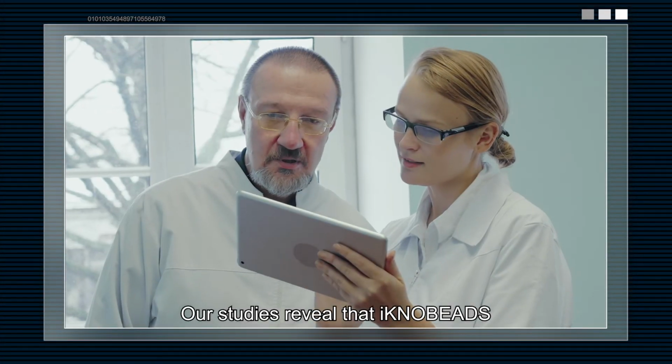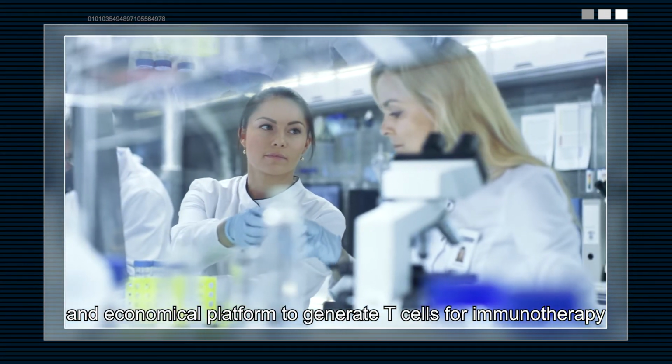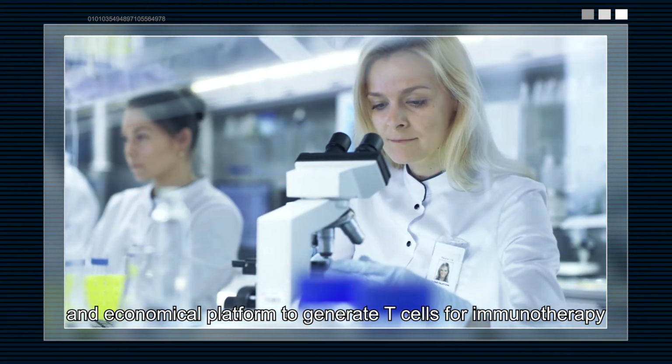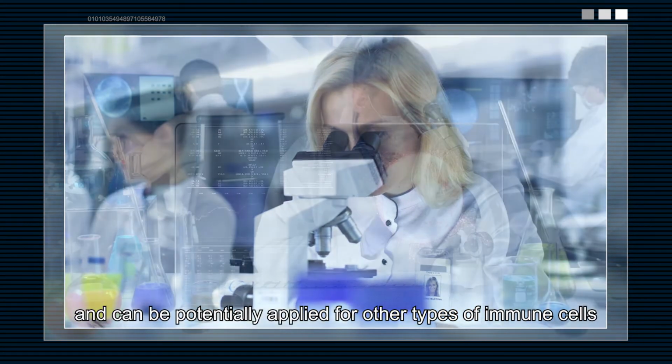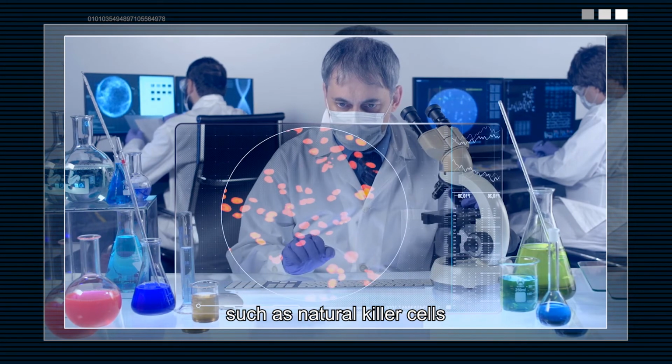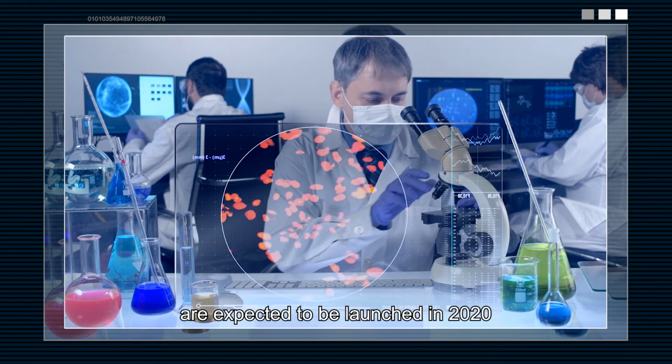Our studies reveal that iKNOBEADS offer a more productive and economical platform to generate T cells for immunotherapy and can potentially be applied to other types of immune cells, such as natural killer cells. The GMP-grade iKNOBEADS are expected to be launched in 2020.